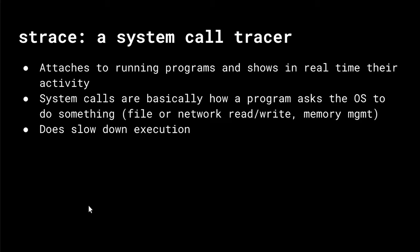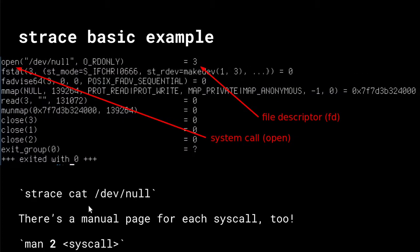Now, do keep in mind, for those in the audience that are running these tools live in production, as we do, this does slow down execution. So strace is really good for troubleshooting and debugging, but don't just run it, because it will slow down stuff. Now, here's a basic example. We're going to slowly get into the water here.